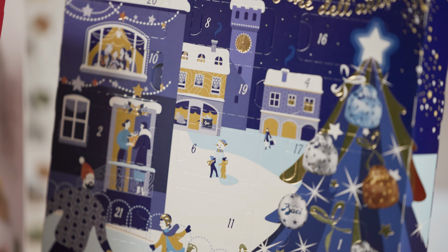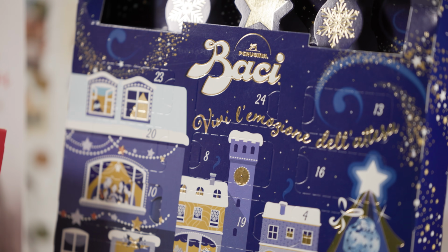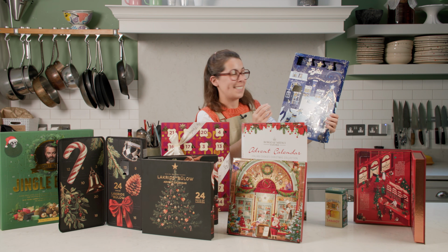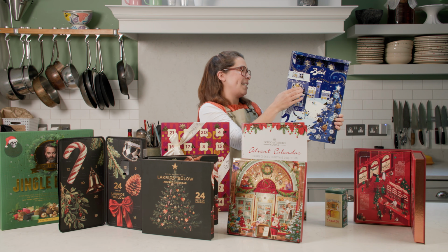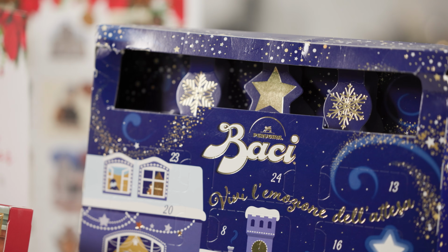And now to Italy, baci di dama, which are hazelnut kisses wrapped in chocolate. These classic Italian sweets are so beautiful. And this is such a gorgeous calendar for anyone who loves the classic baci sweet with milk chocolate, coffee flavoured, dark chocolate. They're really beautiful.